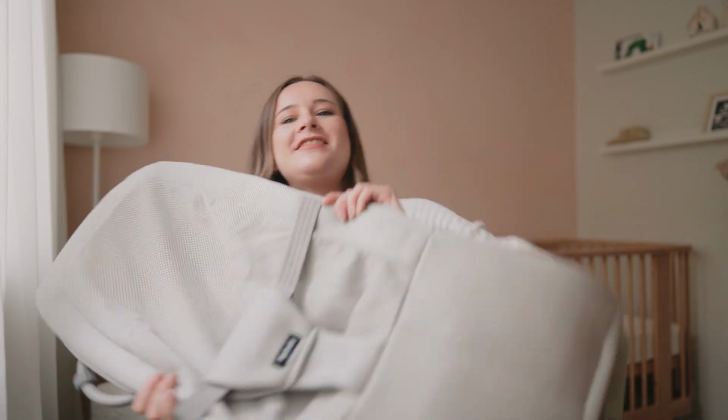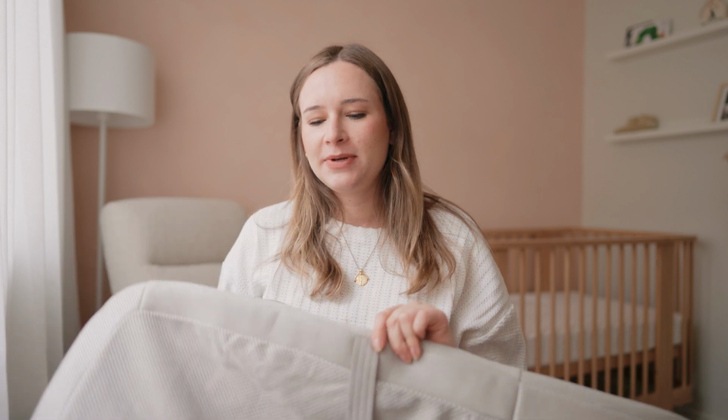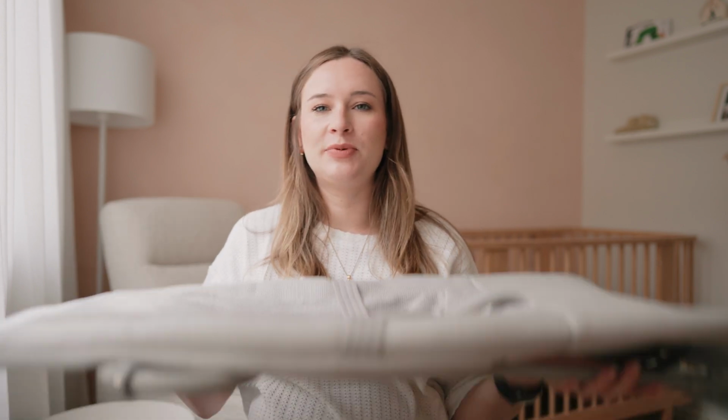The next item is a baby bouncer. This is the one I got. It's just from Amazon. I really wanted to get one of these because they can be put anywhere.